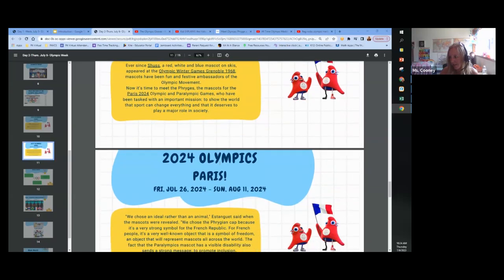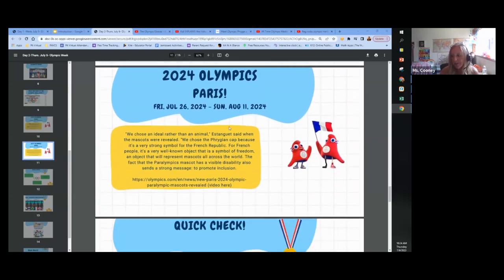Phryges is their name. We chose an ideal rather than an animal, as Tony Estanguet said when the mascots were revealed. We chose a Phrygian cap because it's a very strong symbol for the French Republic. For French people, it's a very well-known object that is a symbol of freedom, an object that will represent mascots all across the world. The fact that the Paralympics mascot has a visible disability also sends a strong message to promote inclusion. I'm going to show you a quick little video on our mascots over here.